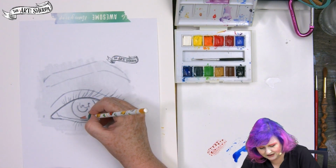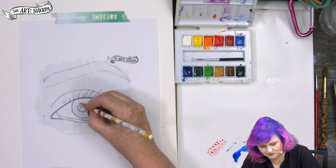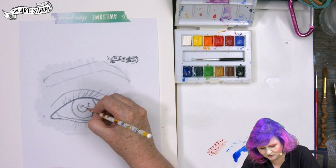So I'm just going over all the lines. This is pretty much how you make any traceable work. You can do this with coloring books. You can do this with your photos. You can do this with really anything.